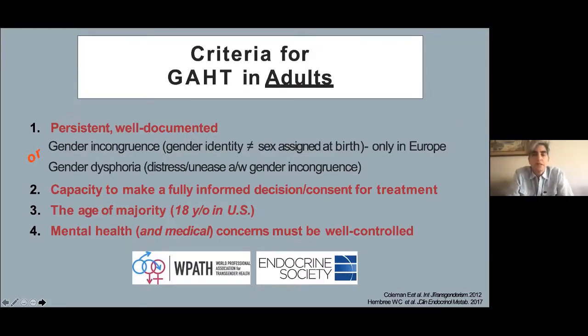So the criteria for diagnosing gender dysphoria, and please use that diagnosis when you're in the chart. There's a whole talk that Dr. Davies in psychiatry gives on the depathologization of gender dysphoria, and we have only come so far in America.